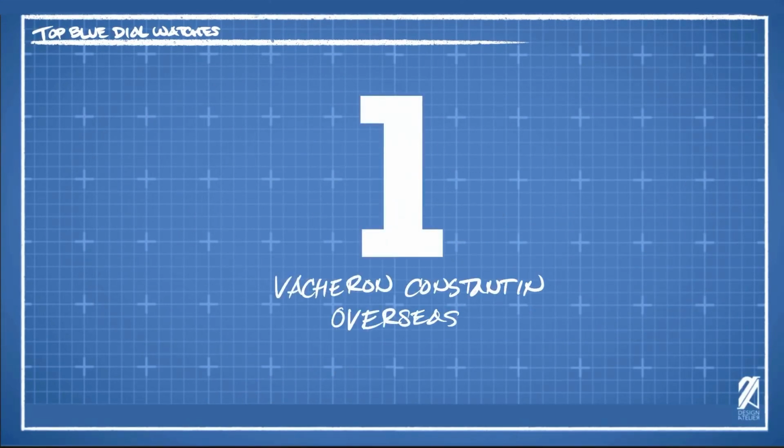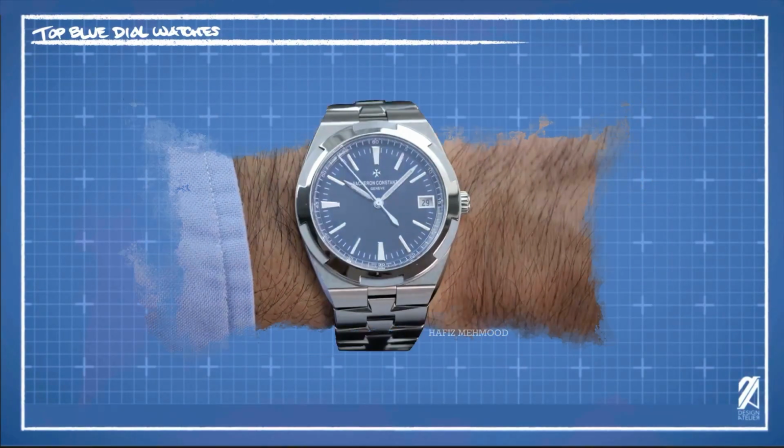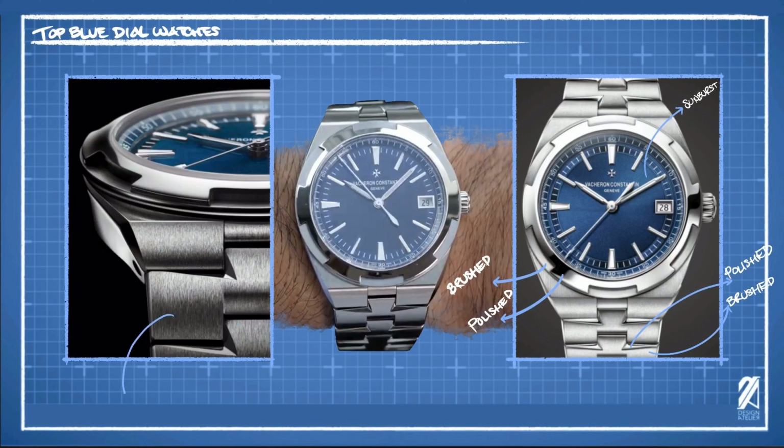And finally at number 1 is the Vacheron Constantin Overseas. The Vacheron Constantin Overseas took all the refinements that AP and Patek did and took them to the next level. The finishing is superb, and on the same level as that of the Nautilus and Royal Oak. The bracelet is not only polished, but also sharp in the corners. These could not be finished by machine.